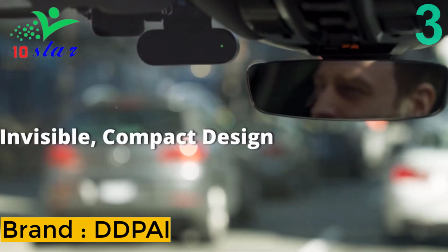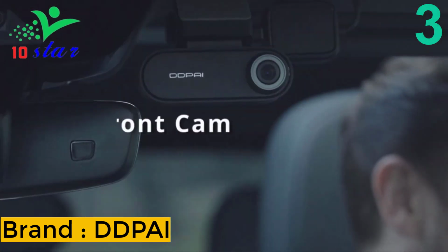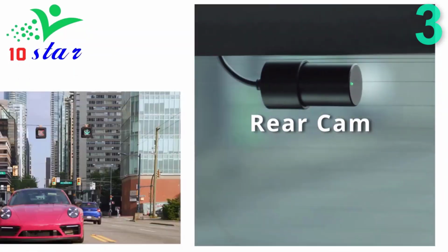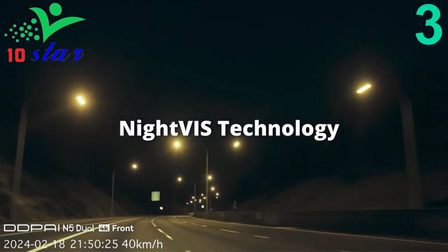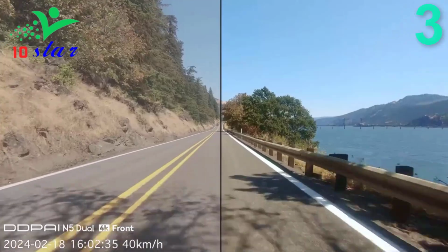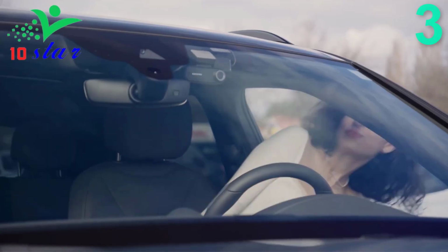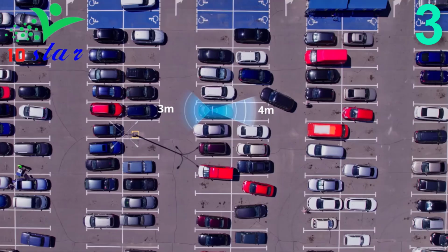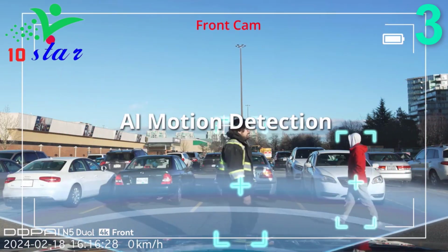Number 3. Brand name, DDPAI, model number, N5. Equipped with wide-angle cameras, N5 Dual effortlessly captures footage from multiple lanes, effectively eliminating blind spots in your driving. 140 degrees wide-angle lens, ensuring a broader field of view to capture more of the road. This comprehensive coverage enhances safety and provides detailed video recording for a more thorough driving experience.